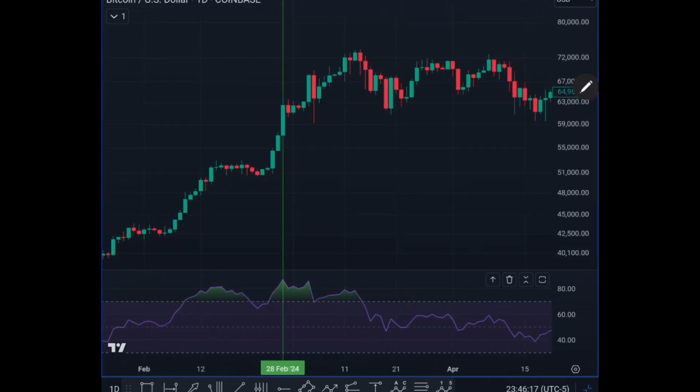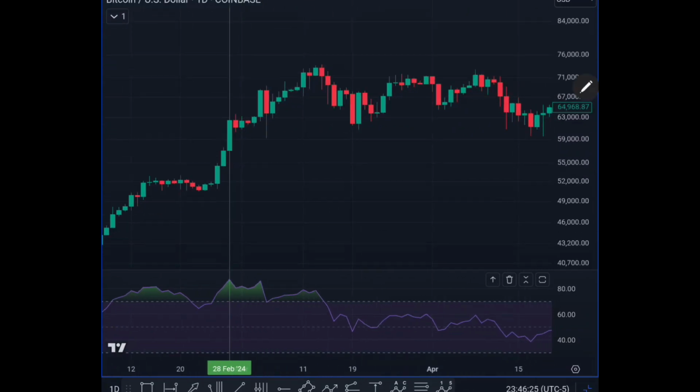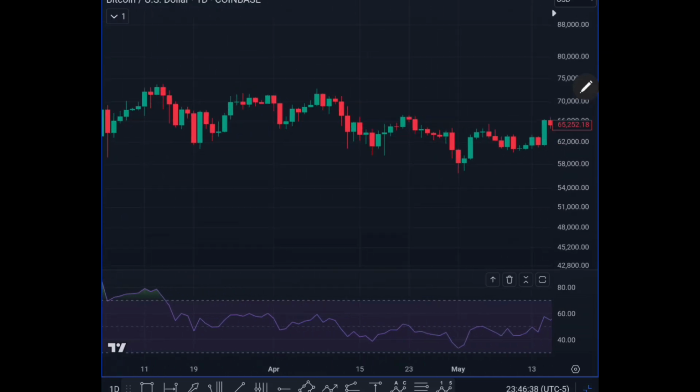And continued to push until I do believe we had a 4-hour lower low close. And then I was like, okay, there's something different going on here. And ultimately, the daily did close lower than the previous trend. So this could have been a buy the dip, but it knocked you out and let you know, hey, we're doing something different. Be careful.